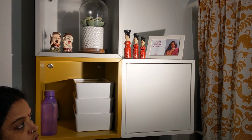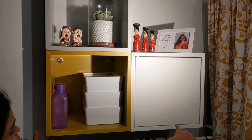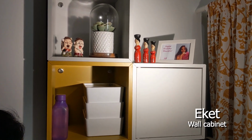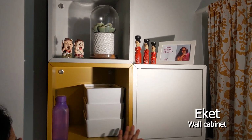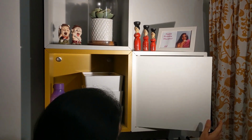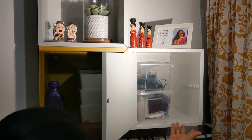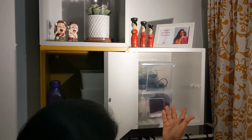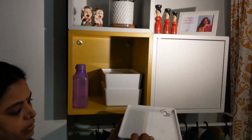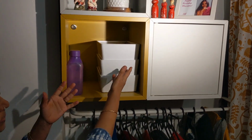So since we had a lot of storage needs, Team IKEA helped us use this wall space in providing storage solutions by way of these IKEA cabinets. You can see there are different colors: grey, yellow, it's called actually golden brown, and white. This is a door actually, and also some plastic see-through containers in which you can keep things and easily accessible, and some more Variera boxes, which I'm using for keeping medicines and other things.